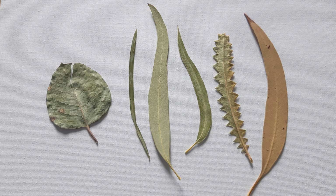And he sent me the most beautiful collection of Australian leaves, which are pressed and dried. And he just said they were just to give me inspiration. And he was really pleased to know that they had actually arrived before the end of my project. So thank you so much to Uncle Alan and Francis for sending them to me.